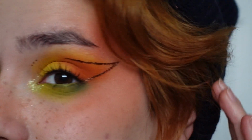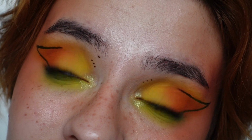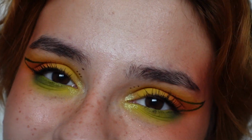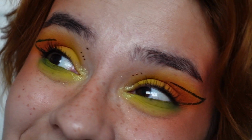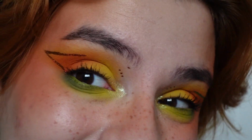I love these colours so much. I feel like they complement all my tones in my skin, hair, and eyes. And the multi-chrome liner, I think, ties it together really nicely too.